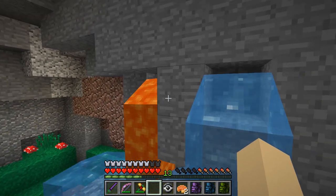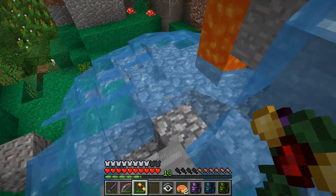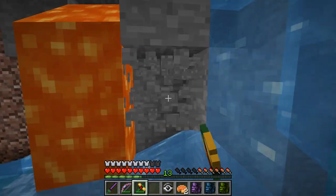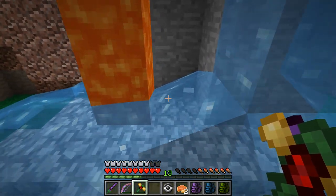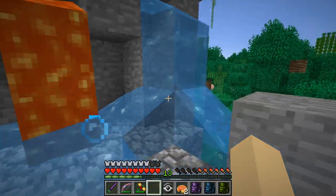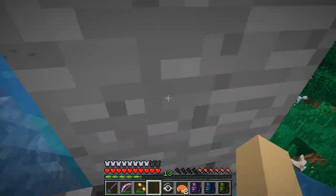Oh my gosh, there's another spot. Ha, the water's winning. Take that lava. Now what are you gonna do, huh? All right, come here, I need that little block. Okay, there we go. And boom. All right, and the girls are healing up.